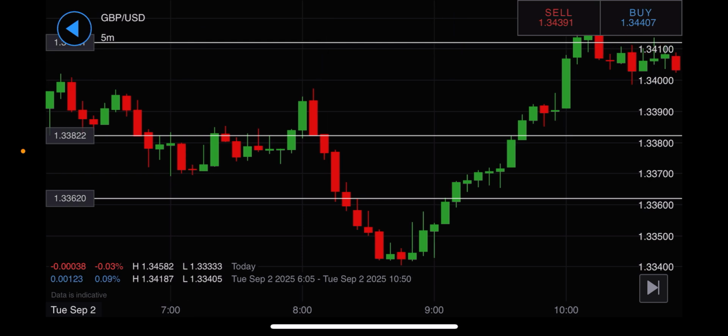So ultimately that 30 pip was reached. However, by 8:30, we were stopped out. So within just a little over an hour, we entered and were stopped out and had a loss. So that is unfortunate, but we did follow the alternate method to a T, and sometimes that will happen.